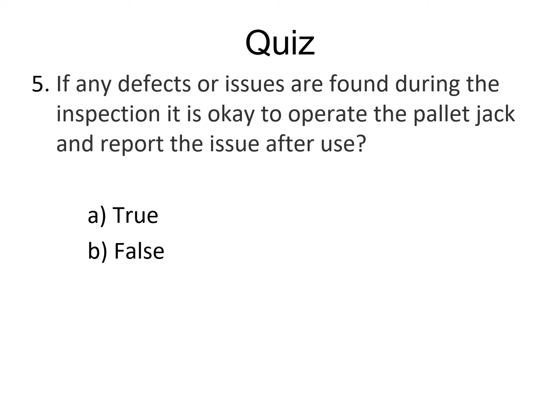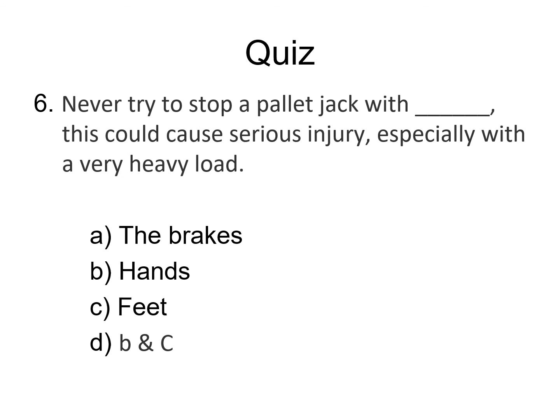Question 5. If any defects or issues are found during the inspection, it is okay to operate the pallet jack and report the issue after use. A, true, or B, false. Question 6. Never try to stop a pallet jack with blank. This could cause serious injury, especially with a very heavy load. A, brakes. B, hands. C, feet. D, B and C.